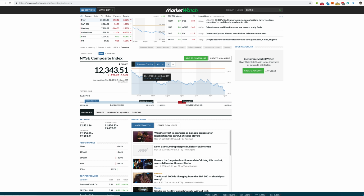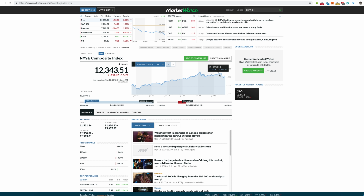And if we go here to the MarketWatch, this is the New York Stock Exchange, and we come over here and just look at the 3-year, you could see we did have a serious drop in stocks around the first of the year here. The U.S. stock market was really surging, and then it peeled back, and that lasted until about March, and then it kind of climbed back up again.